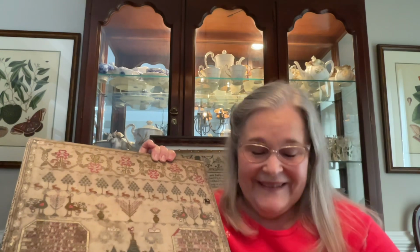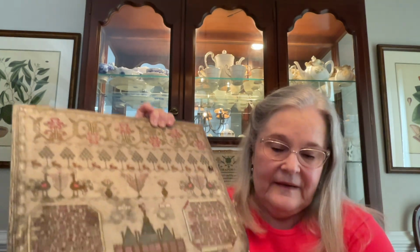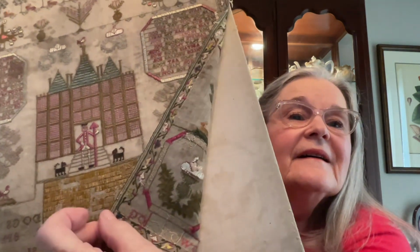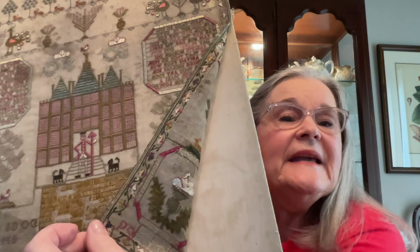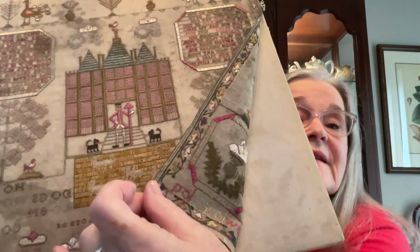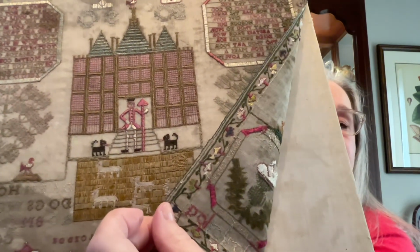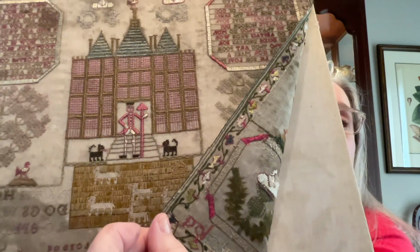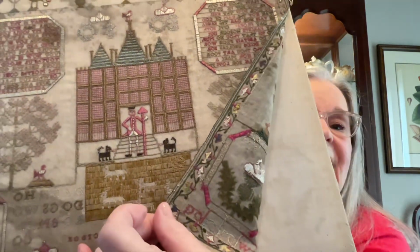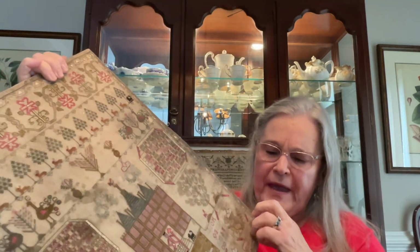Do you want to see? Okay. See if I can do it without hurting anything. Look. There's a light pink in the center of the thistle. It's very magenta, and there are blues and pale yellow and creams and a chartreuse in the vine. Isn't that beautiful? Oh, and a pale, pale blue.